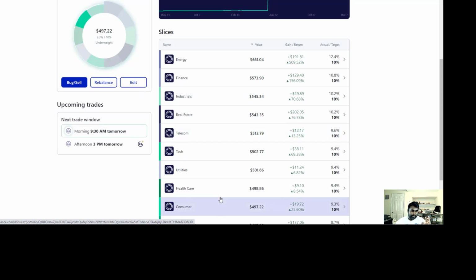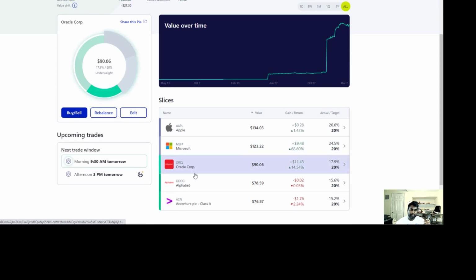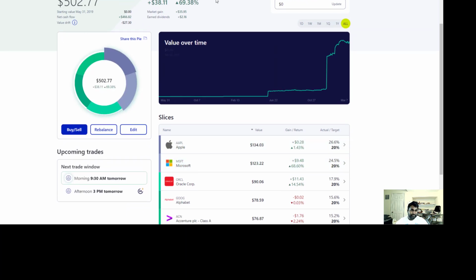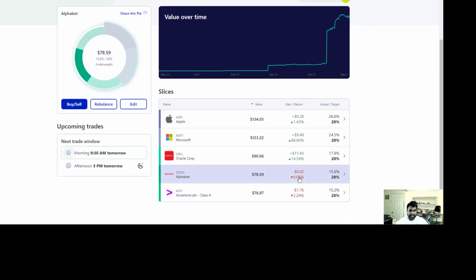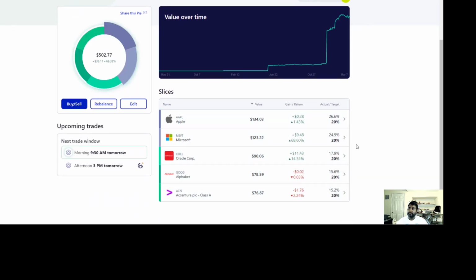And then let's pick technology, tech, right? Here's Apple, of course. Here's Microsoft, Oracle, Alphabet, Accenture, right? These are companies that I've set up, out of my 10%. See, everything is 10% actually. This should have been 10%. This is 12%. Oh, actually I increased it, I guess, but mostly around 10%. And then I allocated, right, 26, 24, 15, based on what I thought the company would do.